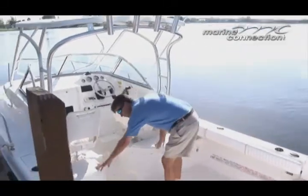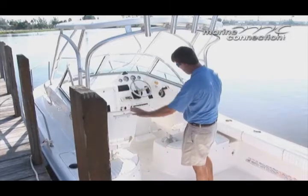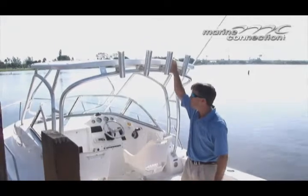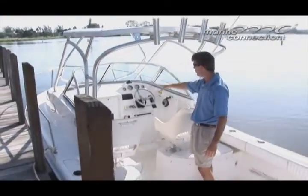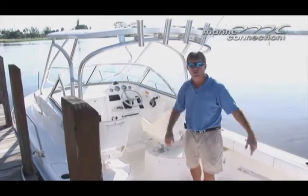Got these dual seats here again, and then you got your captain seat and your passenger seat here. Dual cushions down here. So you can see the boat has a ton of seating. You have the hard top up here, a lot of shade, tilt wheel, VHF radio, stereo. All the gauges are in excellent condition. Once again, only 68 hours on the Suzuki.